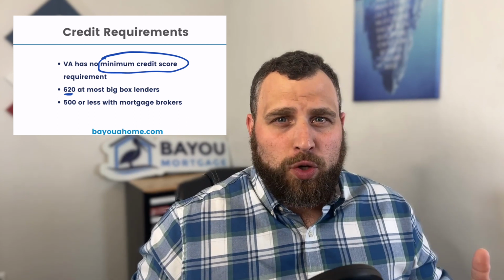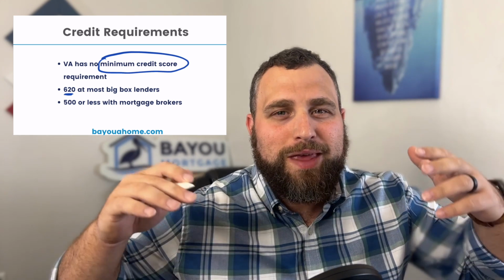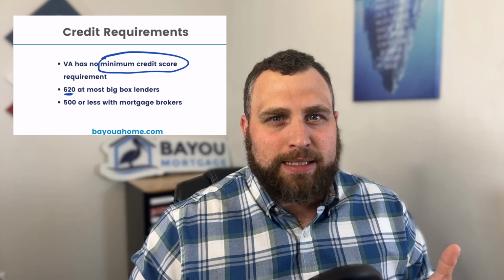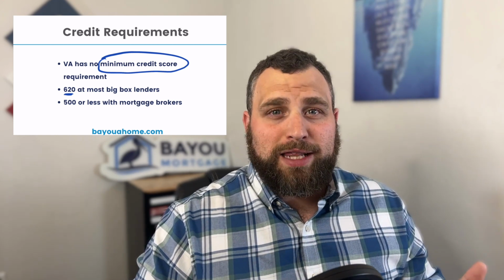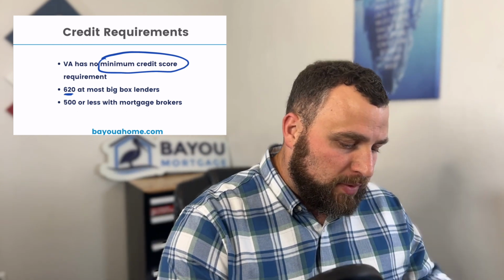But we get emails all the time from different lenders saying, hey, look, we don't have a credit score requirement. We'll go down to 400, whatever it takes to get the deal done if it looks right. The primary lender that we use for the lower score VA loans, they're willing to go down to a 500, and we're willing to go down to a 500 as well to help you get that VA home loan.